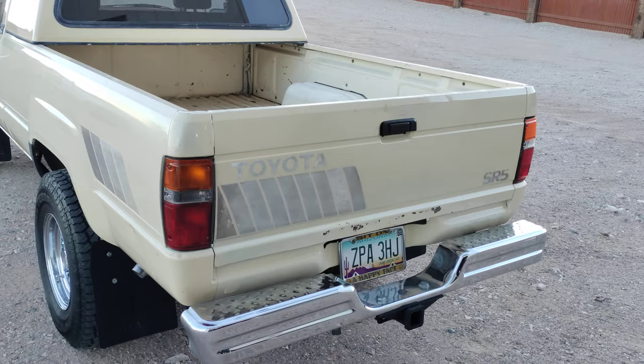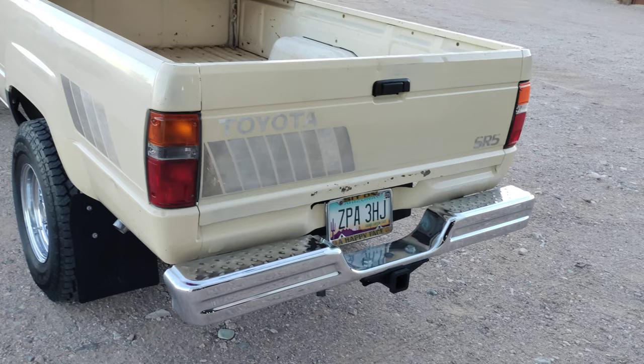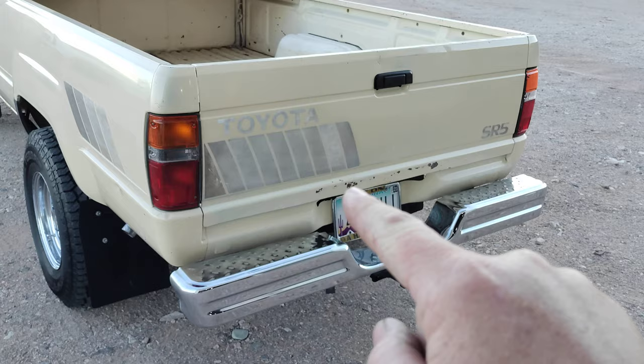And what he would do, this was never really his daily driver when I saw it, he would pile it full of trash throughout the weeks, and he would make a dump run in it about every month, month and a half. So this tailgate sat down for that long. So where I say this truck has lived in a dry climate, it's 100% dry Arizona climate.